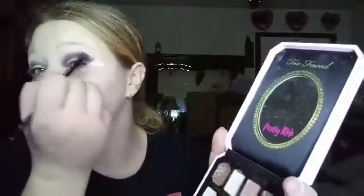Okay, so I'm going to do the other eye the same way, and we'll come back for the other color. Okay, guys, now I'm going to go in with Cashmere, which is this one right here. And I'm going to take that right above that shade and just blend it out in small circles. You can use the mini tapered brush that I just used for the darker shade.